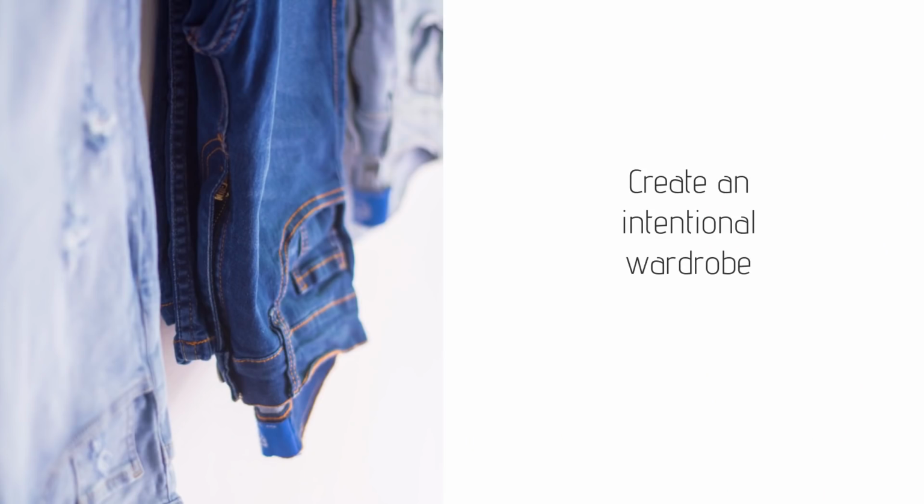Next is having an intentional wardrobe. Now, before I went minimalist, I used to spend a lot of money on clothing and accessories. It was my biggest indulgence. It wasn't that I was buying especially pricey things, but I just bought a lot and it added up. There was a time when I spent around $200 each month on clothing, and right now this just seems crazy to me, but that was what I did. So being intentional with your wardrobe really helps.